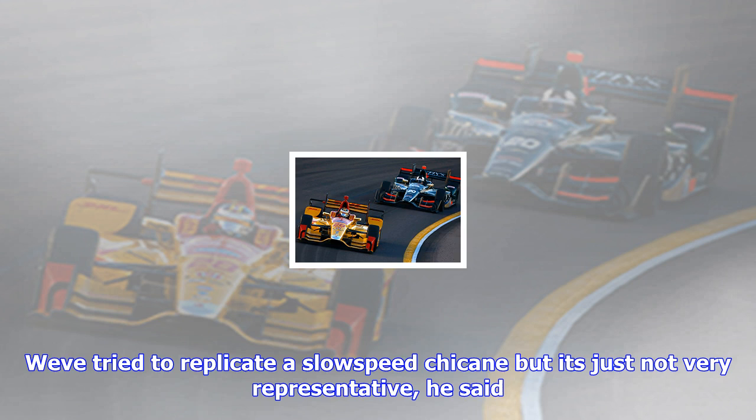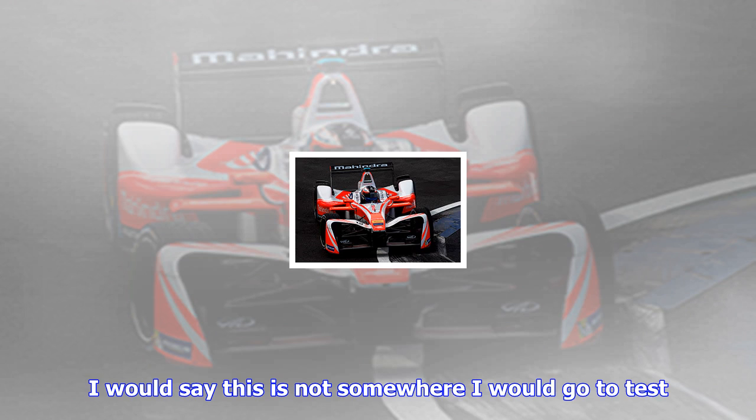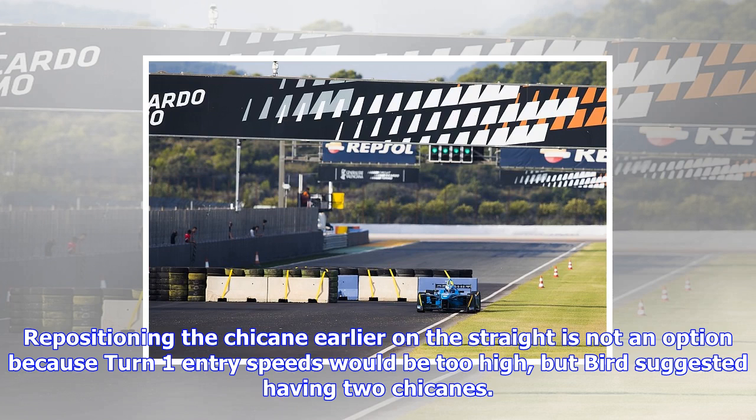Speaking during the lunch break before the incident, Bird said the high-speed approach to a heavy braking zone was a clumsy solution. "We've tried to replicate a slow-speed chicane, but it's just not very representative," he said. "Other tracks don't go from massive speed to a chicane. I'm not being critical because I understand it's very difficult. Where can we go? I would say this is not somewhere I would go to test."